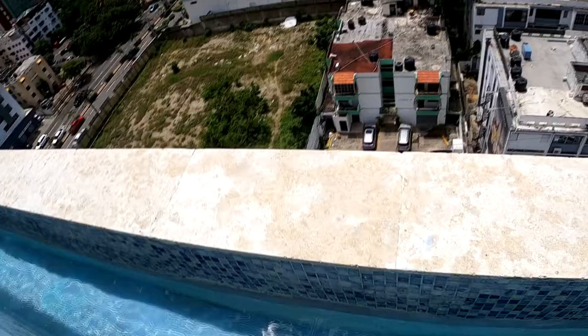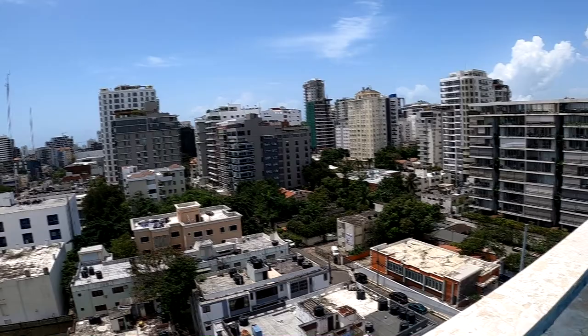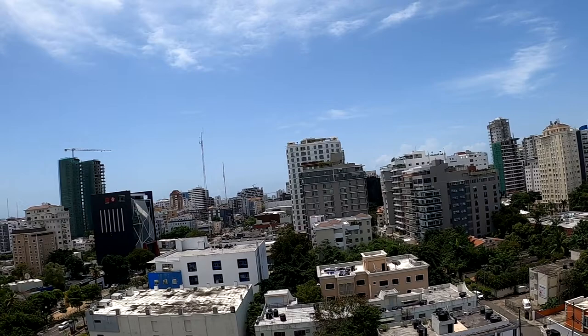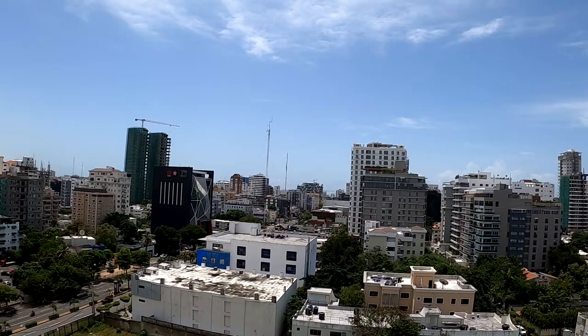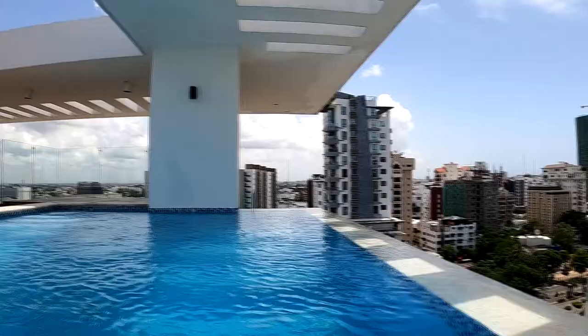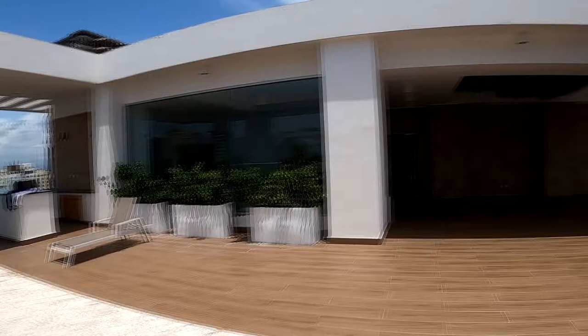That'll probably be built up very shortly, and they'll probably put another tower there. It's all about the money, baby. You don't see many single houses around. They've been cleared off, land purchased, and that's why you see a lot of these buildings going up. Beautiful, beautiful, beautiful. From the infinity pool, the 11th floor of the Torre Biltmore. Chairs now. I'm going to go check those out.